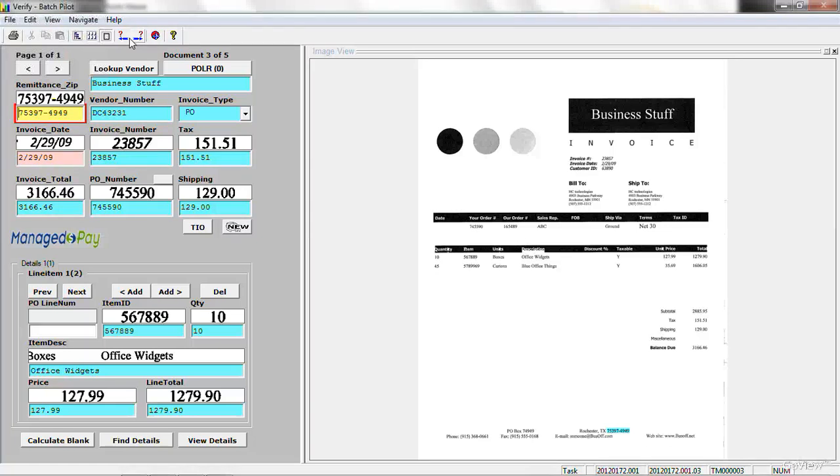Now, this document would be delivered to an end user because it did not pass data validation or field validation. You can see the invoice date field here is now highlighted in red. And what that's telling me is it did not pass validation. If you look closely, the invoice date is February 29th, '09. February 29th is a leap day, but 2009 is not a leap year. So it did not pass our date validation. So I'm going to go ahead and correct that.